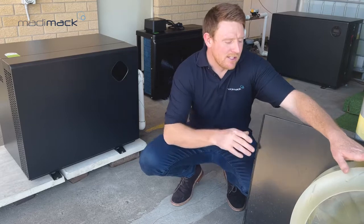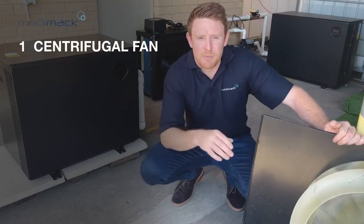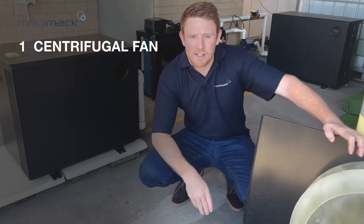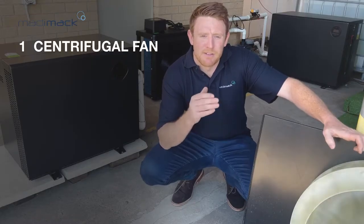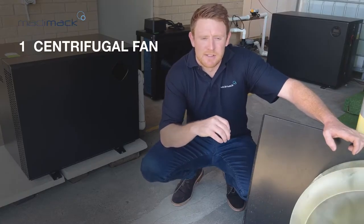The first is a brand new centrifugal fan. This is actually what has allowed a lot of the major improvements through the efficiency and noise level. I'll go through full detail of the differences of how and why the centrifugal fan is better. But this is the first in a residential application, which brings along all of those additional benefits.